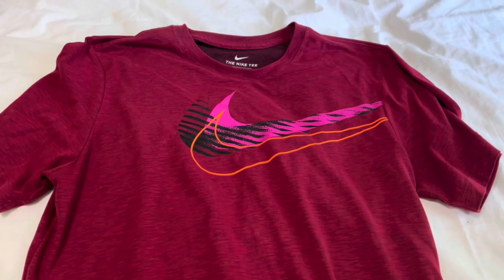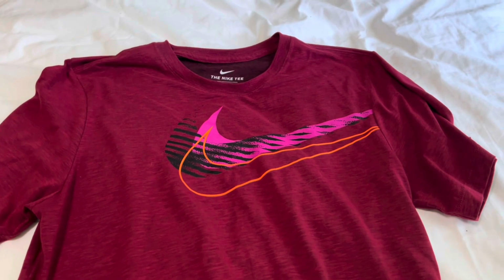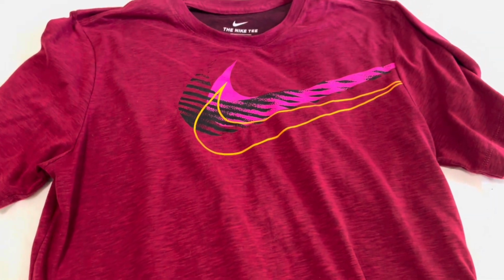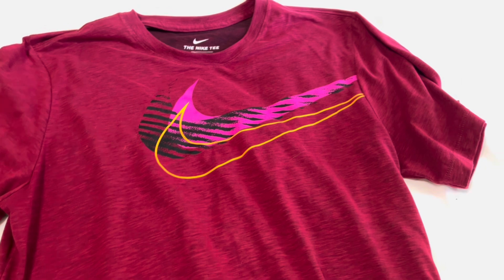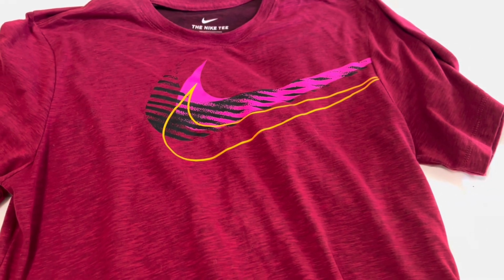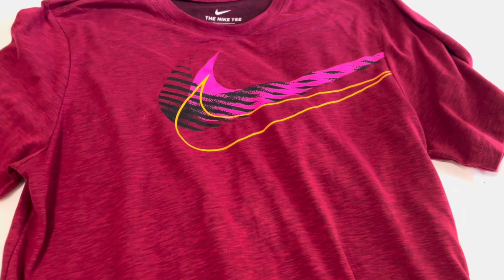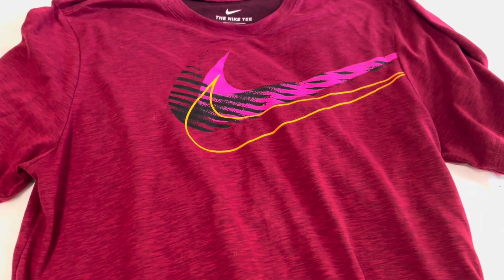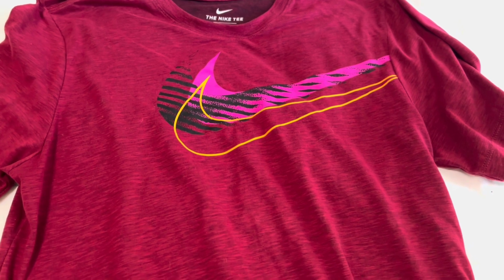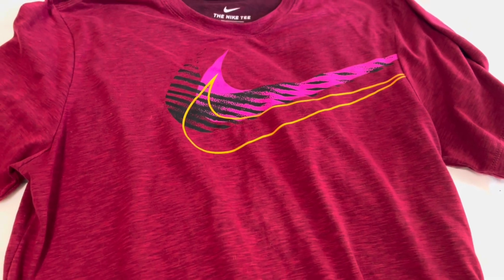The last clothing item that I decided to purchase today was this Nike t-shirt. I do think this is a men's t-shirt, but it looks as though it's brand new. It's in excellent condition. It has the logo on the front. This one is a size medium. So I decided to go ahead and pick this up, list it, and we shall see if this one ends up selling for me or not.